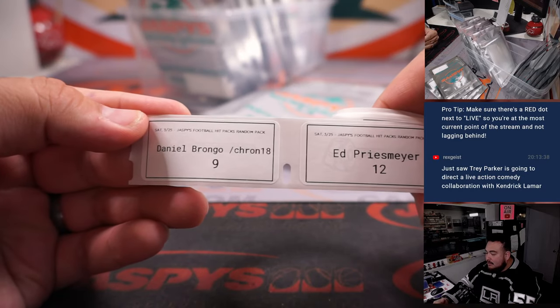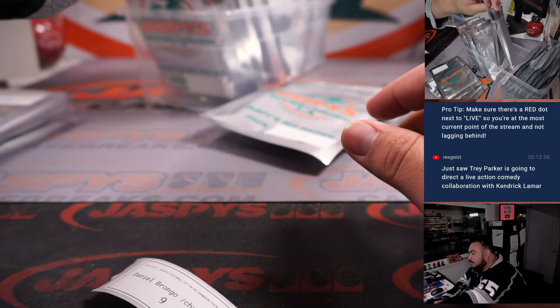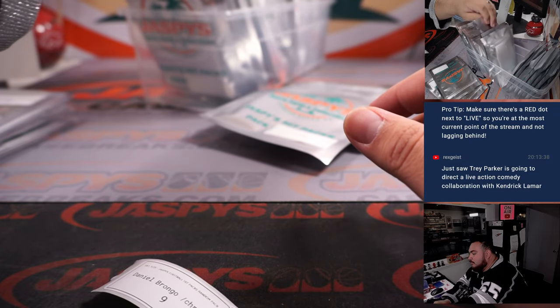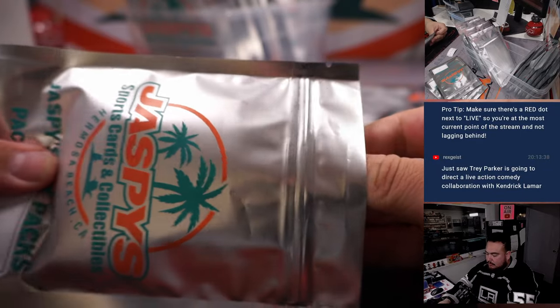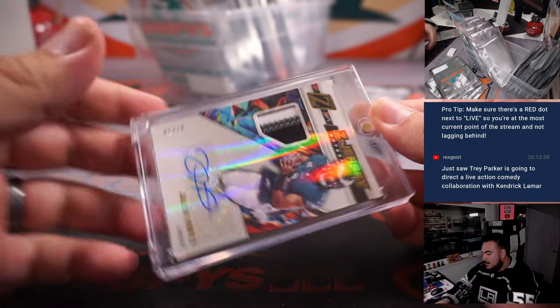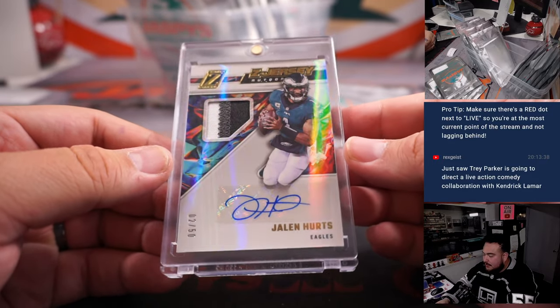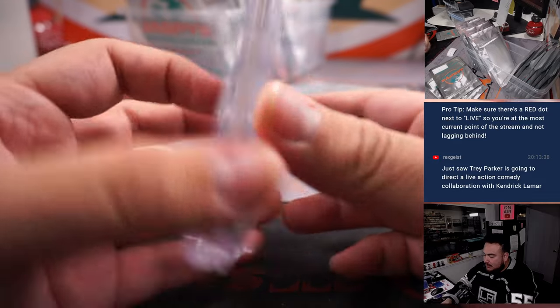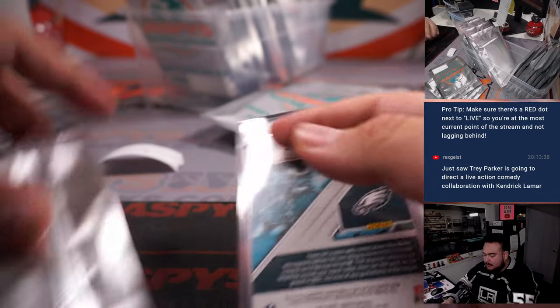All right, Daniel, pack 9. And how about a Zenith Z jersey? 2 out of 50 RPA, a patch autograph of Jalen Hurts from 2020 through Zenith. That's a very nice one.